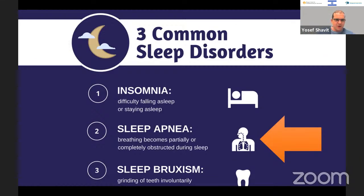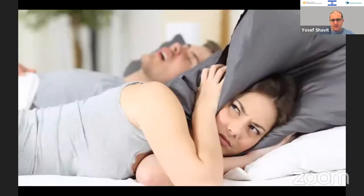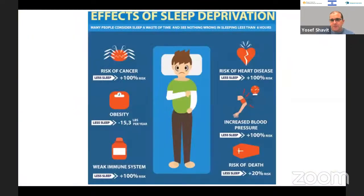So this is a big problem. Of course, it hurts his love life. But this is the big problem that you don't know about: his risk of cancer is high. He will become obese, and he will have a weak immune system. So if you don't treat his problem, these are the huge problems that Yoni is going to suffer from.